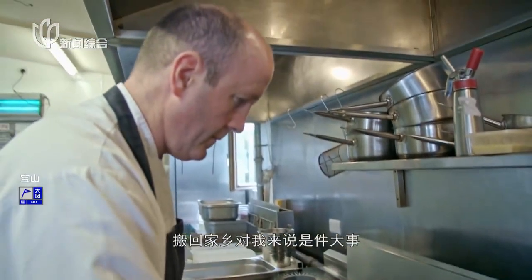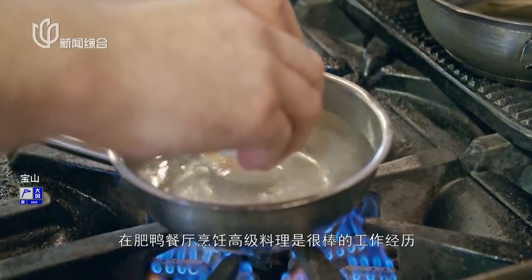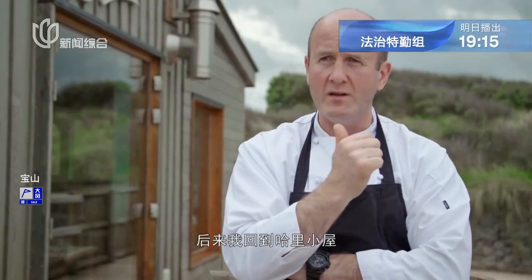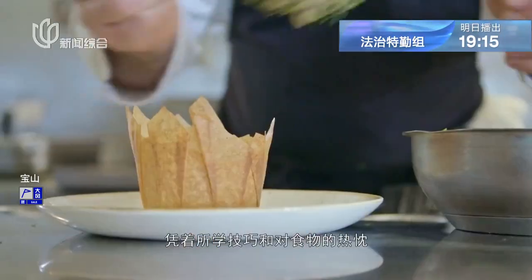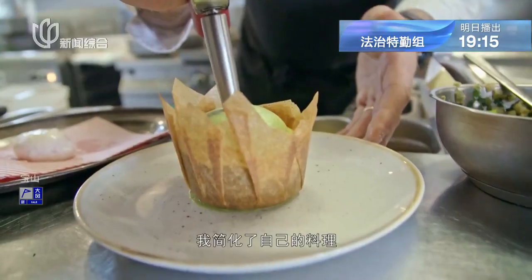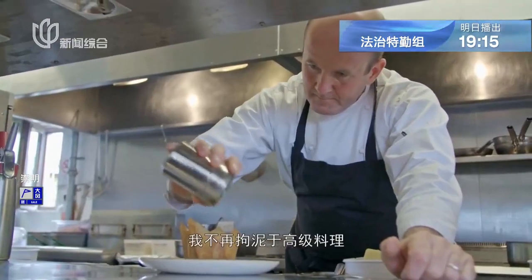Moving back home, personally, it was huge. Fine dining over there was great, working at the Fat Duck and West. There's brilliant grounding. To come back and then into Harry's, using those techniques, using that energy and making Harry's work. I mean, I've simplified my food. I've gone away from the fine dining. I've had to become more casual.